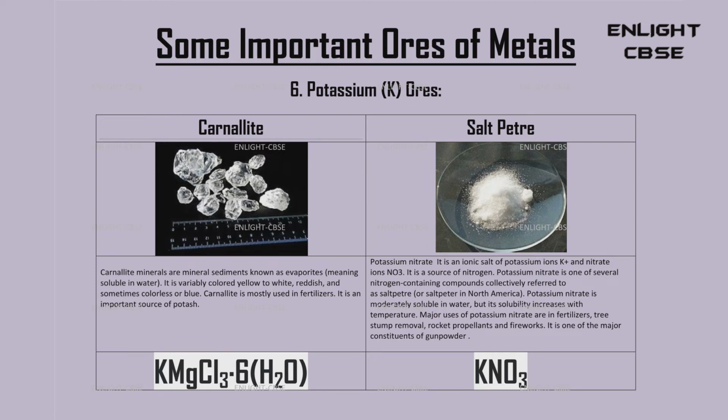Carnallite minerals are mineral sediments known as evaporites, meaning soluble in water. It is variably colored yellow to white, reddish, and sometimes colorless or blue. Carnallite is mostly used in fertilizers. It is an important source of potash.